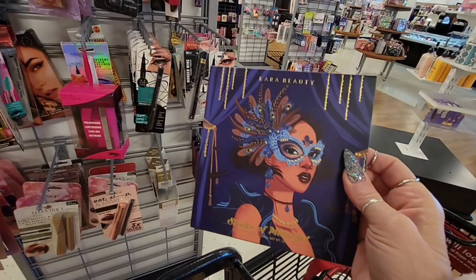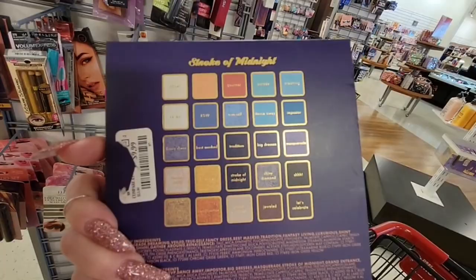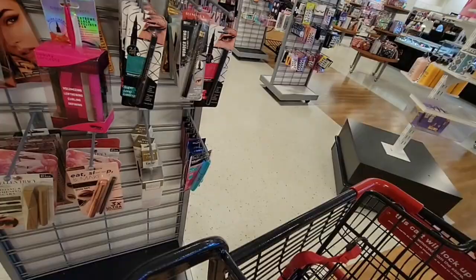I also found this. This is from Cara Beauty, Stroke of Midnight. I do own this. Look at the beautiful shade, guys. $9.99. And I also found this one from Root Cosmetics.